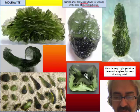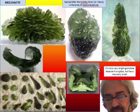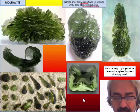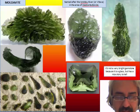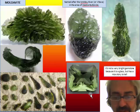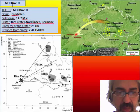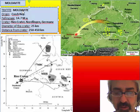The gems resulting from faceting Moldavite are quite intriguing for its history, because the history of its fall is very nice. But the gem is not so bright, because it's a glass, so there is not so much refraction of the light in the gem. But it has a beautiful color. And this material is quite rare, but in a few locations it is more abundant. So this is the name of the stone, the tektite.